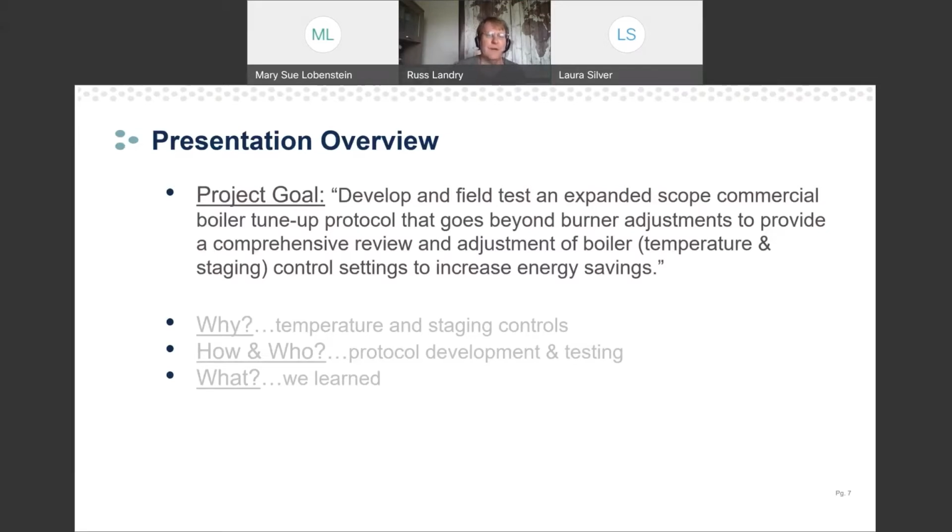With this goal, you can see why we refer to the scope and expansion as commercial boiler control tune-ups to try and provide a clear distinction from traditional tune-ups that focus only on safety items and burner fine-tuning adjustments. Although we eventually hope to see the traditional burner tune-ups and the control tune-ups delivered as part of a larger complete boiler optimization service, this field study only looked at the savings from the temperature and staging control issues so that utilities could understand just how much additional savings could be achieved by expanding upon the current program offerings.